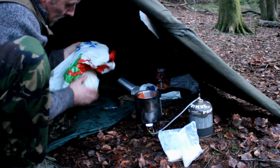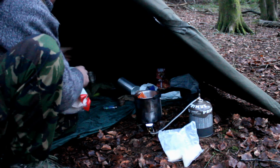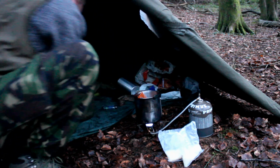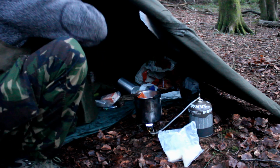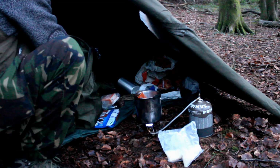Got in here, I've got tomorrow's breakfast. We've got sausage, bacon, eggs, all kinds of things in there. That's on one side. So we're going to need some wipes probably. I've got some noodles as well if I feel peckish later on.